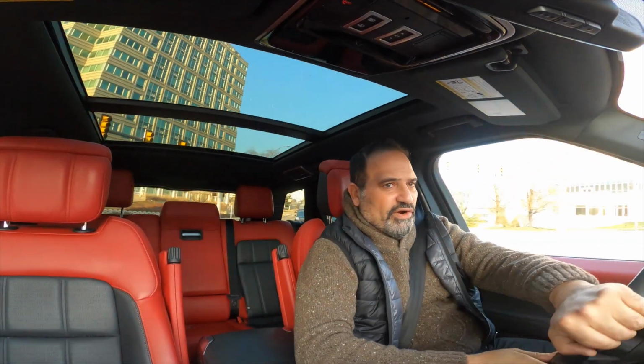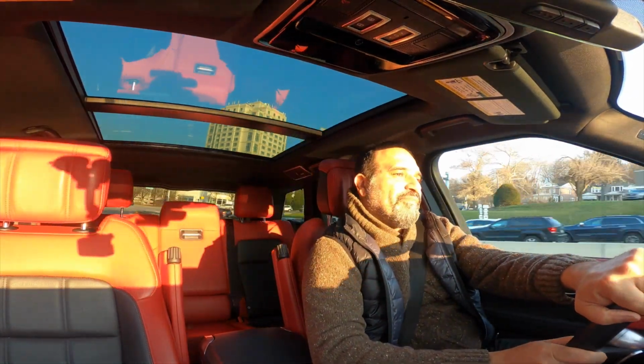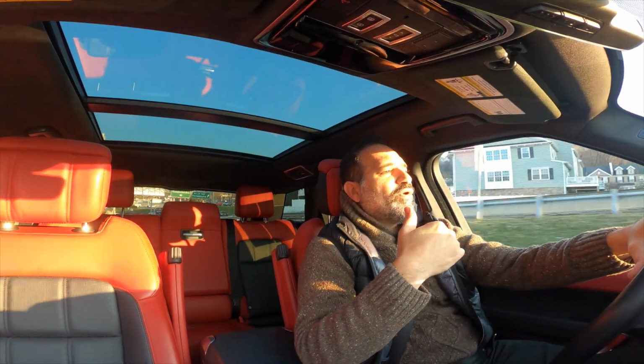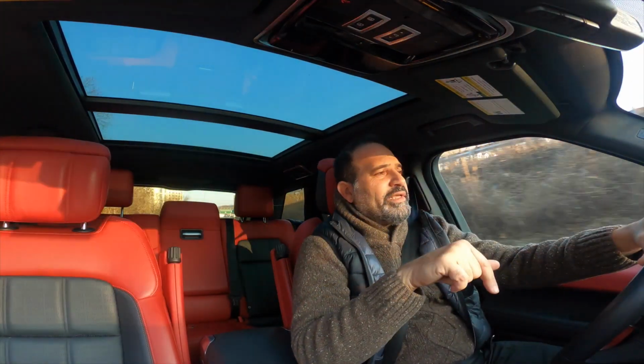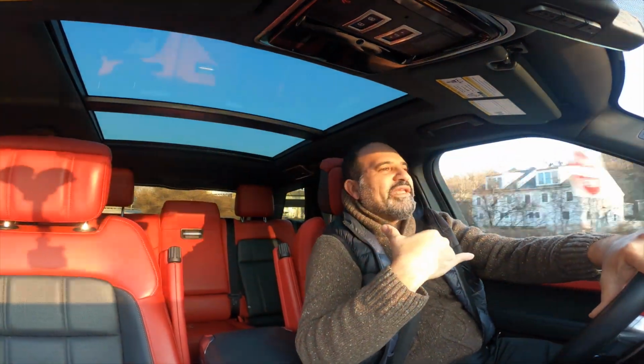I thought Land Rover had that in their cars for years. So I'm not sure why it's not in this car, but it's not. Maybe that's an option, or maybe they don't provide it. I really don't know enough to tell you, but it's not in this car. I do love that exhaust now. It just sounds so great.